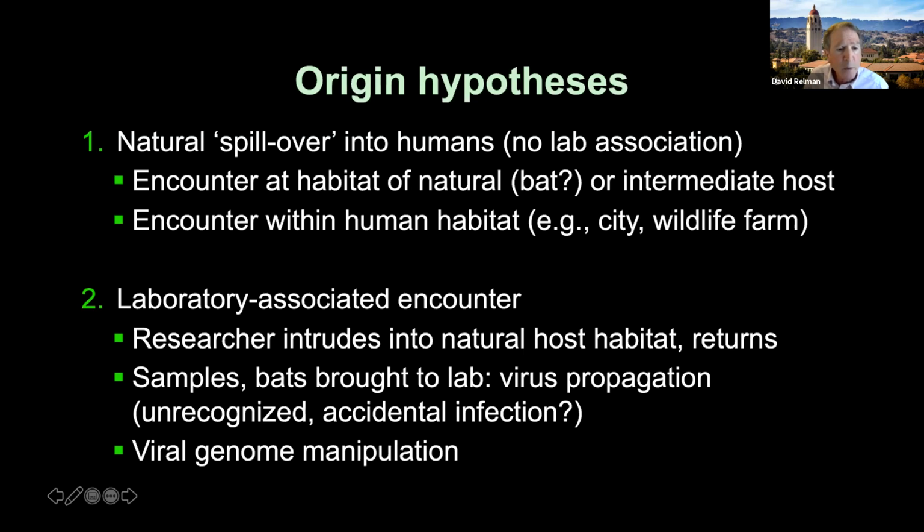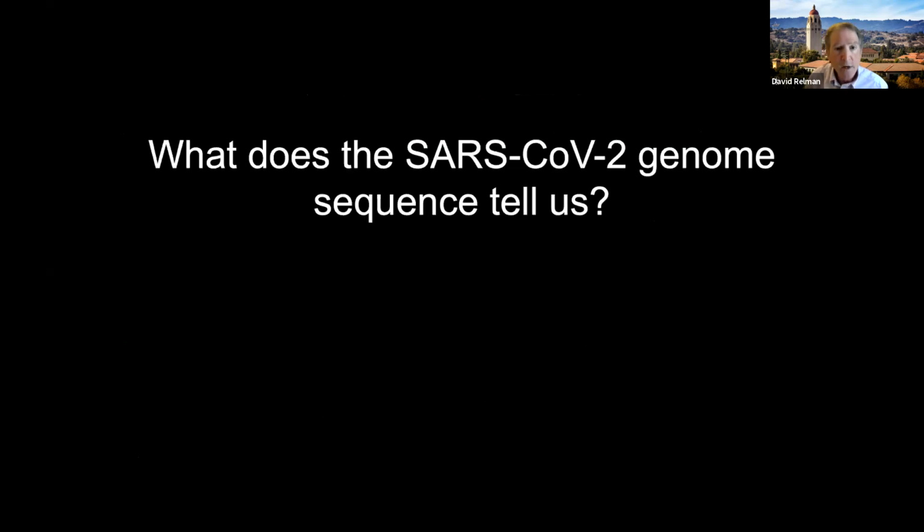And then finally, we have known work that involves the manipulation of viral genomes in a laboratory, and in particular, those of the bat-associated coronaviruses. Okay, the first thing that you might wonder is, what about just looking at the genome of this virus? Doesn't that tell us where it could have come from?